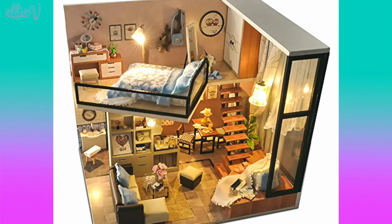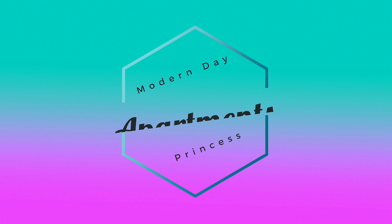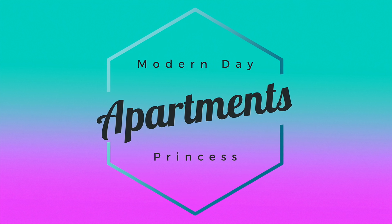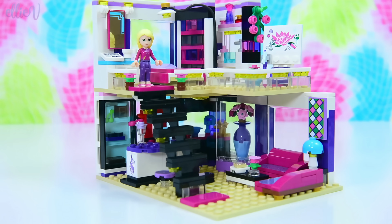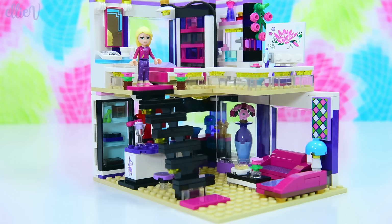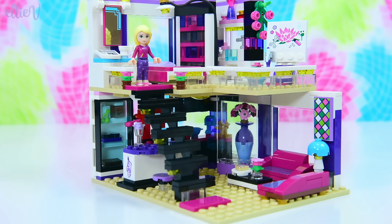Who needs a modern day apartment? Well, the princesses do, of course. Our modern day princesses need apartments to live in, so these are absolutely perfect for them. And I've already created one for Rapunzel, her own penthouse for when she has to stay over in the city. And I love it. It turned out so well.